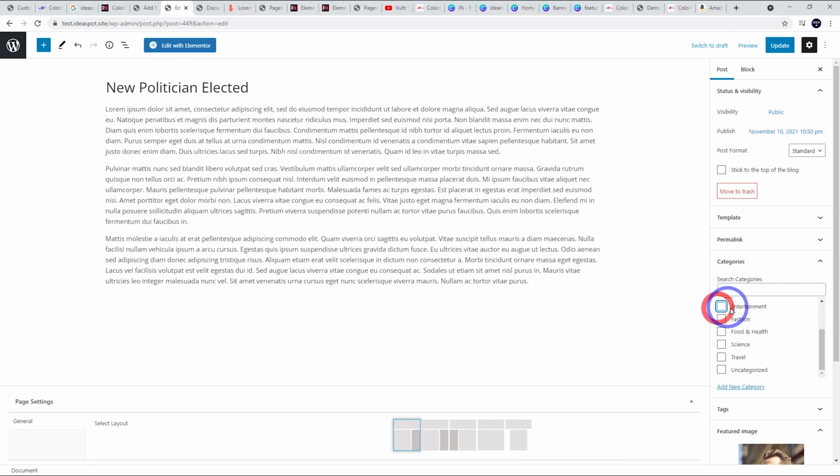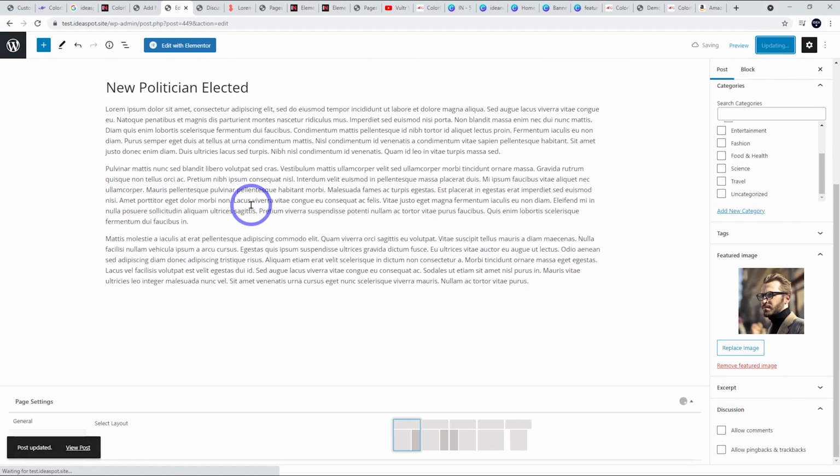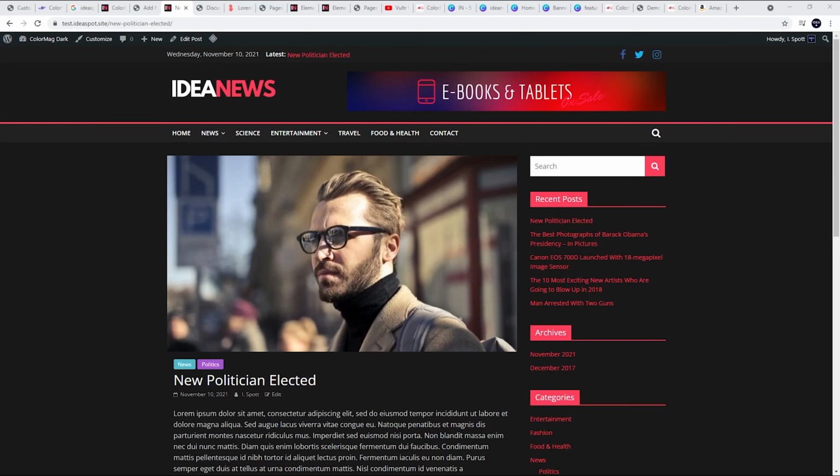There'll be a tab here under discussion. We can turn that off. We can turn that off as well. Hit update, and there we go. Oop, I missed the chance to click. Anyway, scrolling down, the comments are gone there. Looks all good. For our sidebar here, we can go to the customizer again.